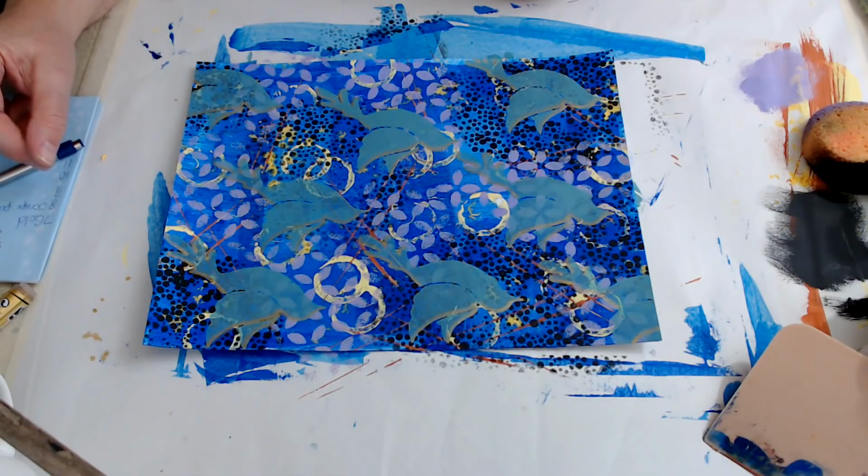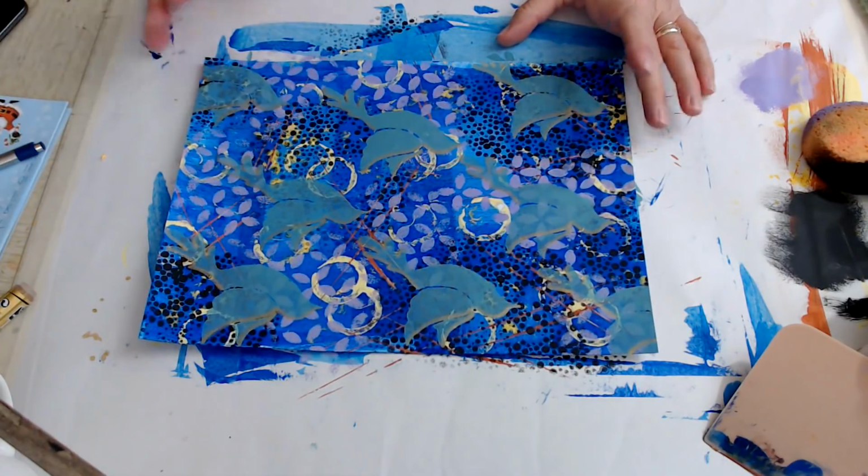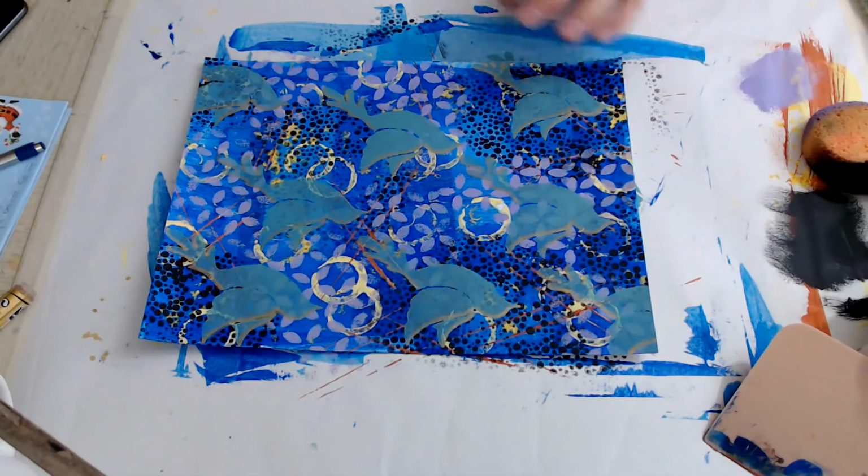What am I going to do for scrape paint? I will use a palette knife. Scrape paint. I'm reeling on that one. I don't know if I want to. I don't want to do that. No. Splendid gold. I'll add more gold. That's what I'll do. Everything's better with more gold.